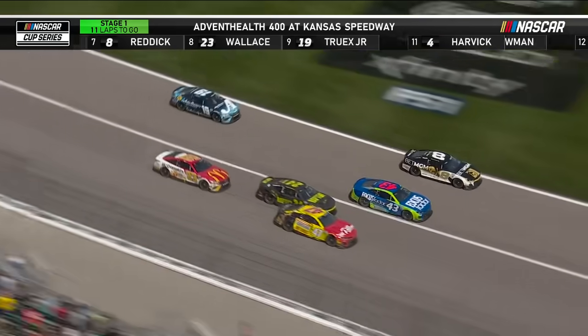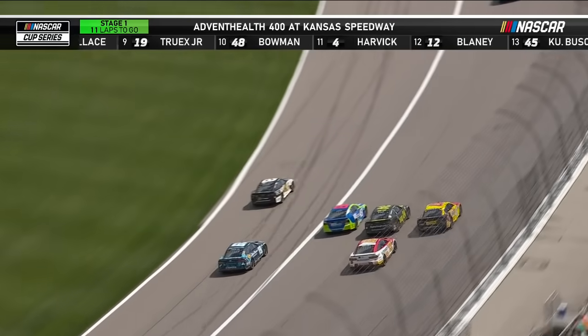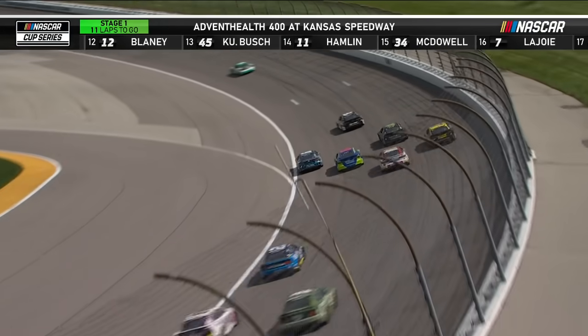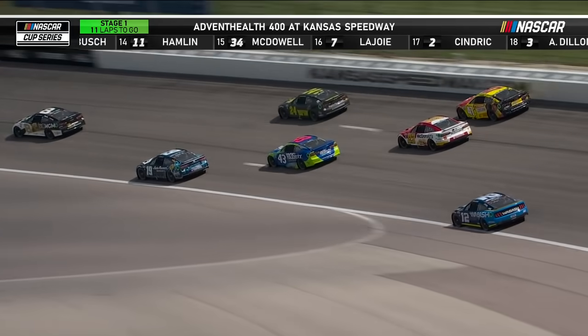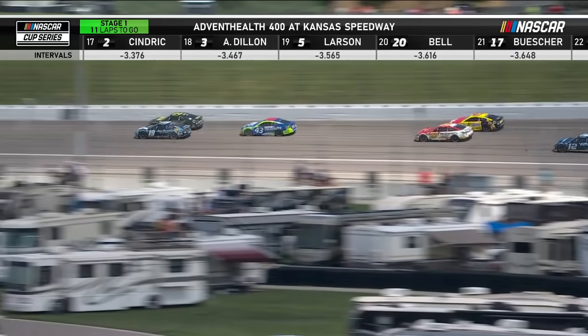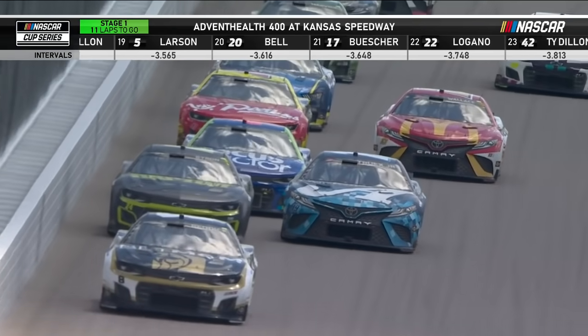Four wide off of 4. It gets way too tight. Big jump for Reddick. It's still four wide. Might be five wide here soon. Four wide tight. Four wide tight. Is there any other four wide? Let me tell you, that's not what you want to hear in your ear. You can tell by the pitch in his voice, too.